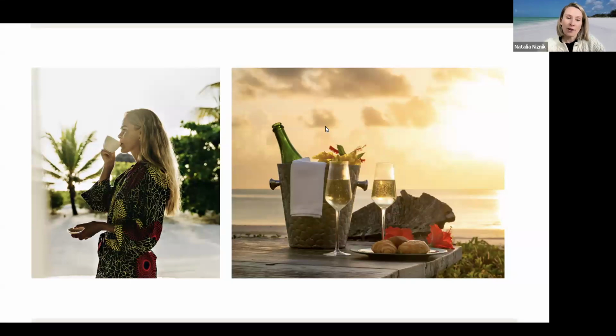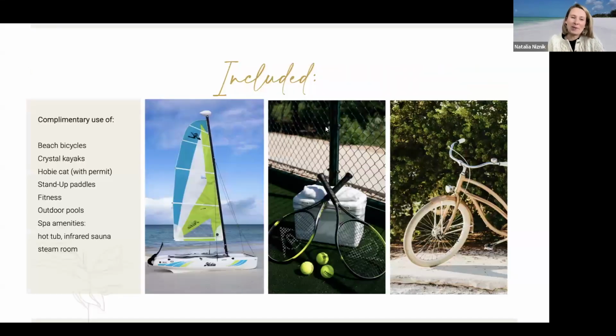We also have little attentions. For example, we have a tailor in-house. So here you see a lady with the kimono on the left side. We can prepare any kind of tailoring, suits, shorts, skirts, and so on in 24 hours made to measure from our beautiful library of Kitenge fabrics. And recently we also started embroidering. So this is also a nice attention for something special, like Mr. or Mrs. or guest name. It's a very popular and nice present.